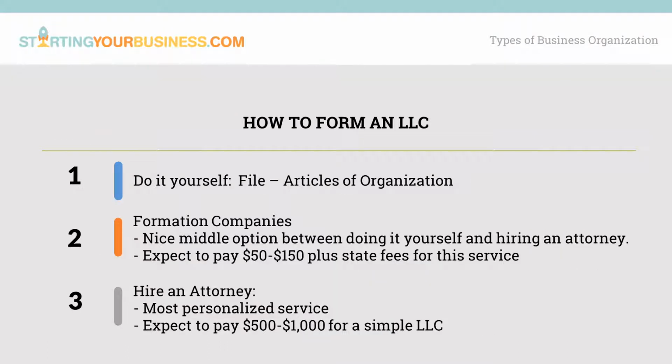The process of forming a LLC in South Carolina is similar to forming a corporation. You can do it yourself by filing the Articles of Organization, or you can get guidance from a professional to make sure it's done right. Check startingyourbusiness.com for more details and a list of formation companies.